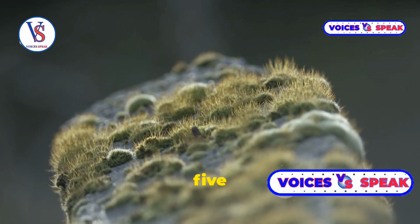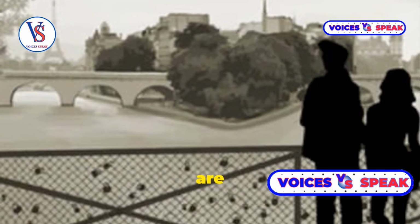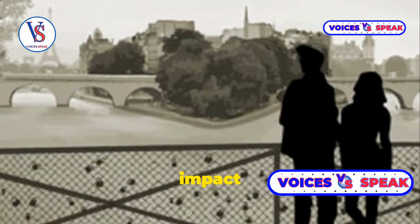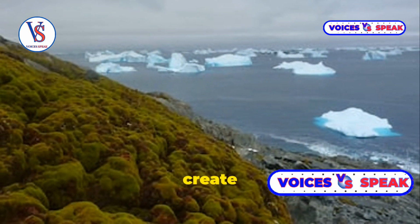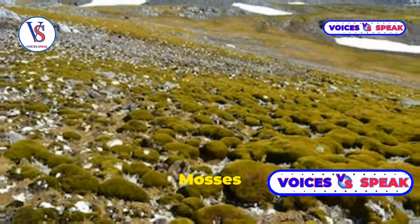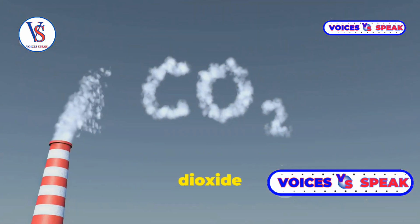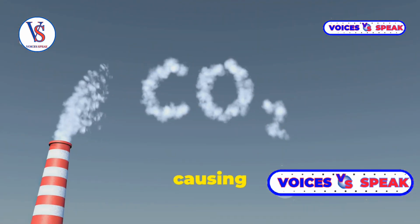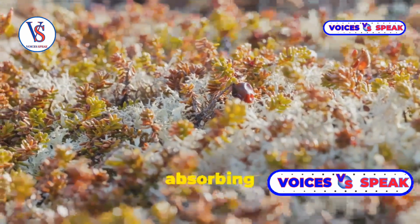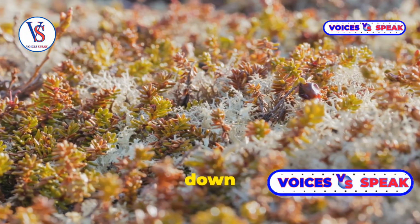Section 5. Tiny plants, big impact. Mosses and lichens are small plants, but they can have a big impact on the environment. They help to create soil, which can then support other plants. Mosses and lichens also absorb carbon dioxide from the atmosphere. Carbon dioxide is a greenhouse gas that is causing climate change. By absorbing carbon dioxide, mosses and lichens can help to slow down the rate of climate change.